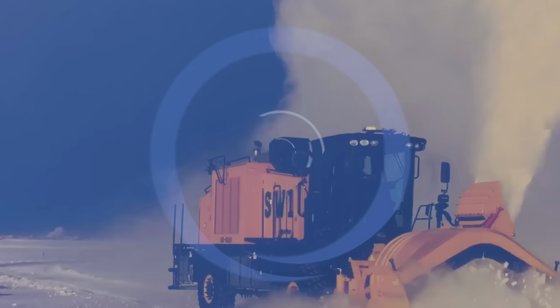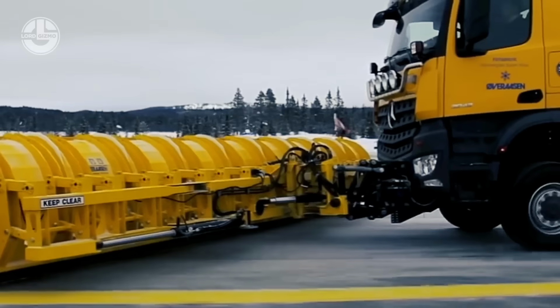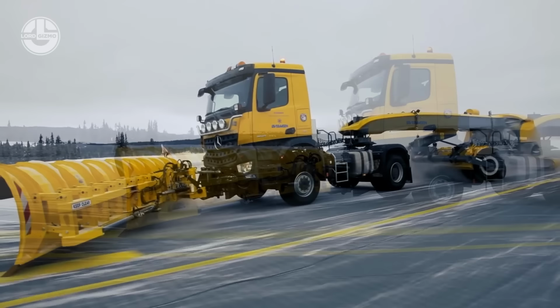ØVERAASEN is a Norwegian company that has been manufacturing snowplows for almost 100 years. The company recently introduced the RS400, which is a new generation runway sweeper. It is powered by an MTU 6R110, which is a 435 horsepower engine with a max torque of 2100 Newton meters.